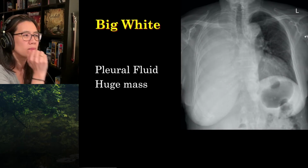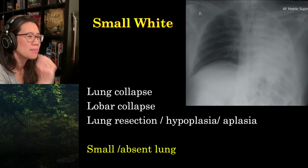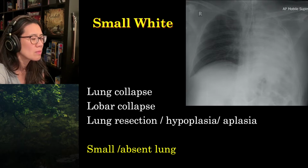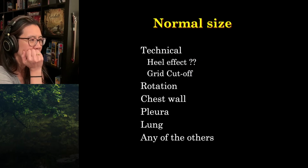Big white is pleural fluid or a huge mass. Small white: lung collapse, lobar collapse, lung resection, and lung hypoplasia or no lung present. So you've got a small or absent lung, which gives you a small white hemithorax. And these ones are difficult.